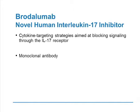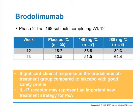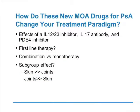Brodalumab is a novel IL-17 inhibitor. This is a monoclonal antibody that's come up in just a phase 2, so we're talking about a lot smaller trial here. We're only talking about 160 patients or so. It also looks promising, with ACR20 early results at 12 weeks and 24 weeks, also showing some response in PSA. So I guess overall, we now have new mechanisms of action that are possibly available to us pretty soon.